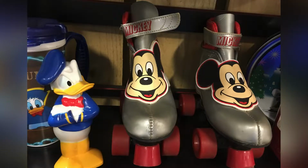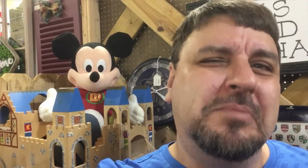Last time we were here, I recommended that you do half the store, then go get lunch, then come back to the other half. This time we're trying to do the whole store in one shot. There's just way too much to see to take your time and see everything. So back to the original recommendation, come do half the store, then leave, take a break, and then come back.